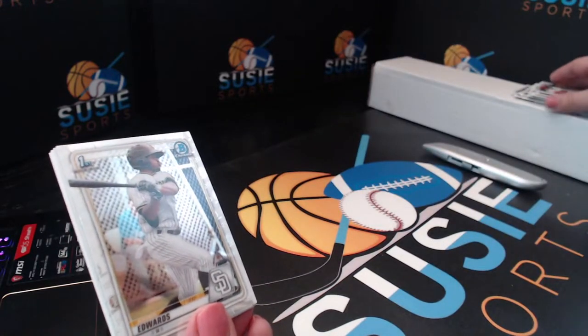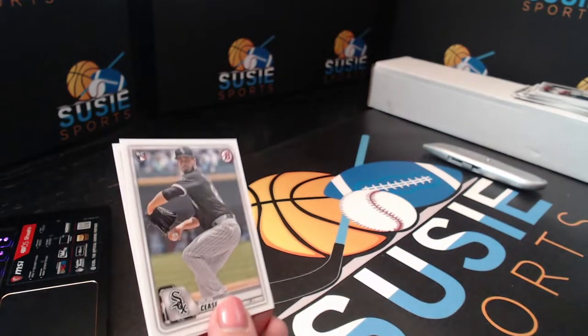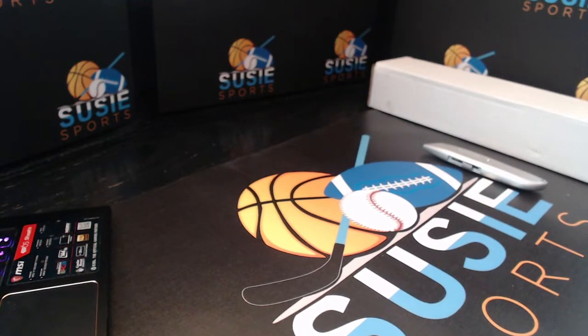On the Chrome, First Bowman, I'm looking at Xavier Edwards coming out there, going to San Diego, and Franklin Perez to Detroit. Nice, Dylan Cease again, doing well this season. And that is the break.